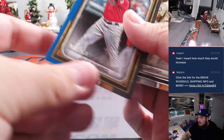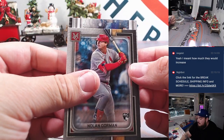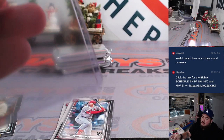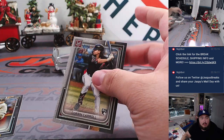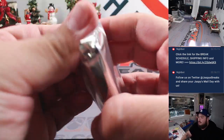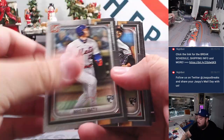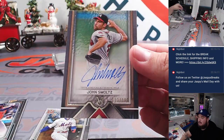All right, Jose Ramirez. Corbin Carroll, Nolan Gorman. And we got a Josh Young to 99 for the Rangers. Corbin Carroll. Baby. All right, this is going to be the on card. And it's John Smoltz. $4.99 for the Braves.